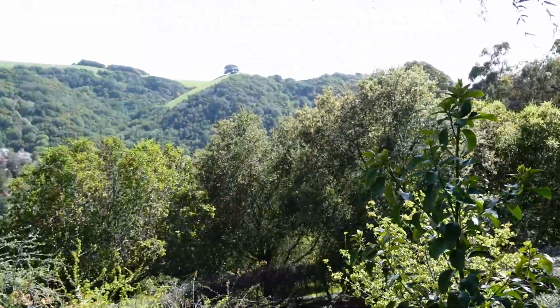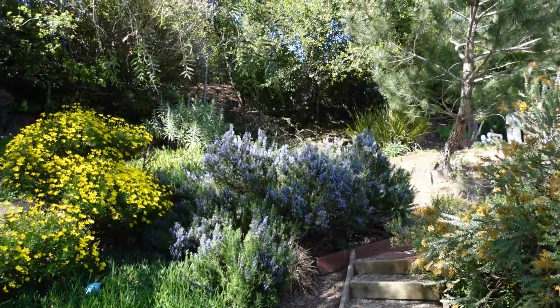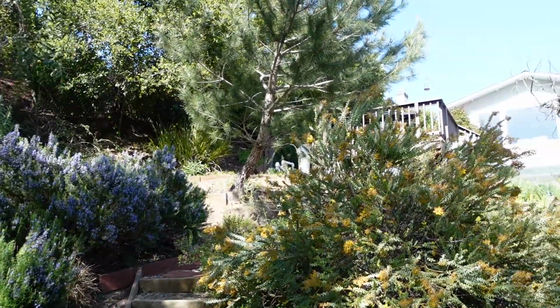in an economical purchase price kind of situation in the Bay Area. That's going to be Hayward for you, where you can buy something like this for under 1.6 million, which is unheard of anywhere in the Bay Area.